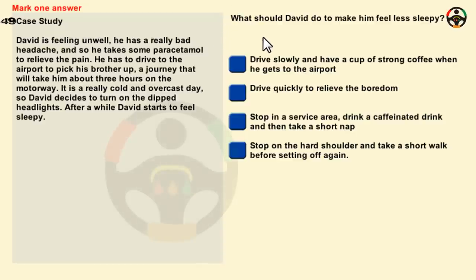What should David do to make him feel less sleepy? Drive slowly and have a cup of strong coffee when he gets to the airport. Drive quickly to relieve the boredom. Stop in a service area, drink a caffeinated drink and then take a short nap. Stop on the hard shoulder and take a short walk before setting off again. Stop in a service area, drink a caffeinated drink, and then take a short nap.